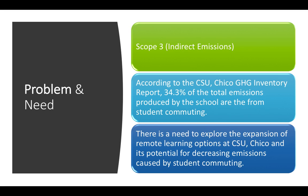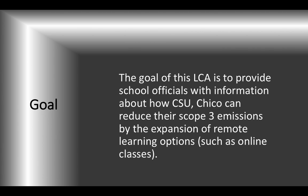In order to reduce these emissions, we wanted to look at how increasing online classes at Chico State would affect student commuting and how many kilograms of CO2 equivalents might be reduced. The specific goal of this LCA is to provide school officials with information about how CSU Chico can reduce their Scope 3 emissions by the expansion of remote learning options such as online classes.